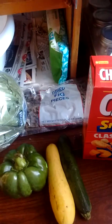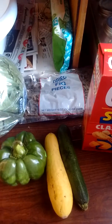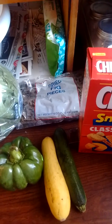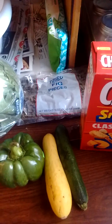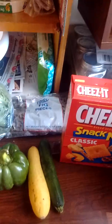Cranberries are one of those weird fruits that increase acidity. Figs are extremely deacidifying. I was buying figs for a while and then I couldn't find them anywhere. I couldn't find them in the regular dried section. I couldn't find them in the produce section. Couldn't find them anywhere, and they were really helping me with my acidity. Now I'm getting them free, so that's good.